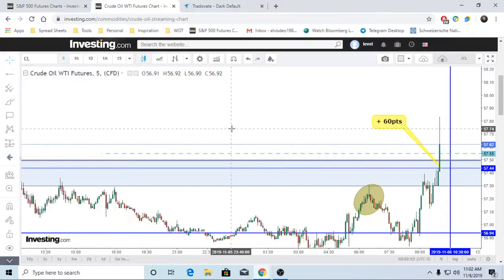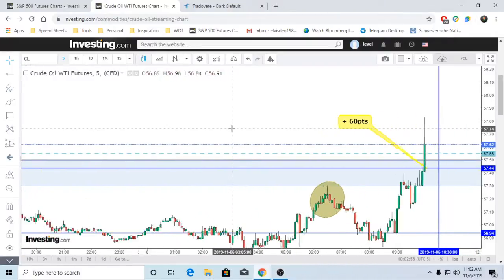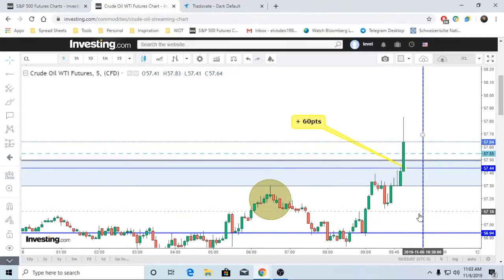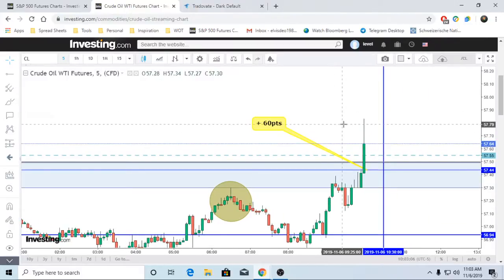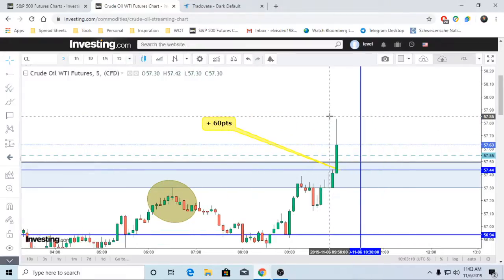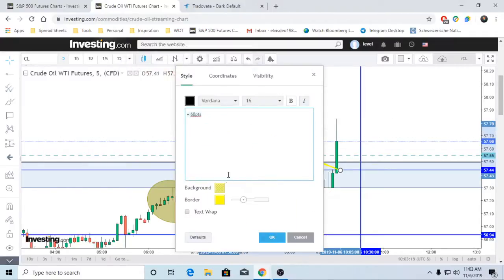Now we know we have structure to the upside. Question is, we saw the collision coming here. We are looking to be on the short side. Didn't work out for us. It's trading. Looking at our tentative now for the secondary entries.